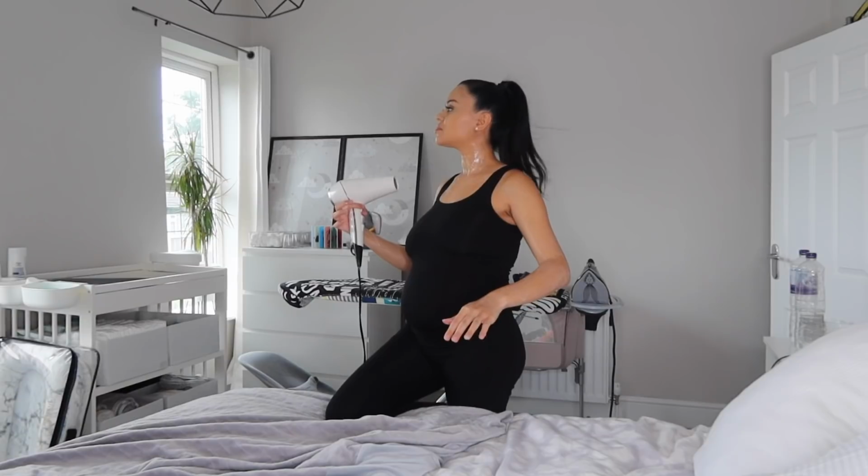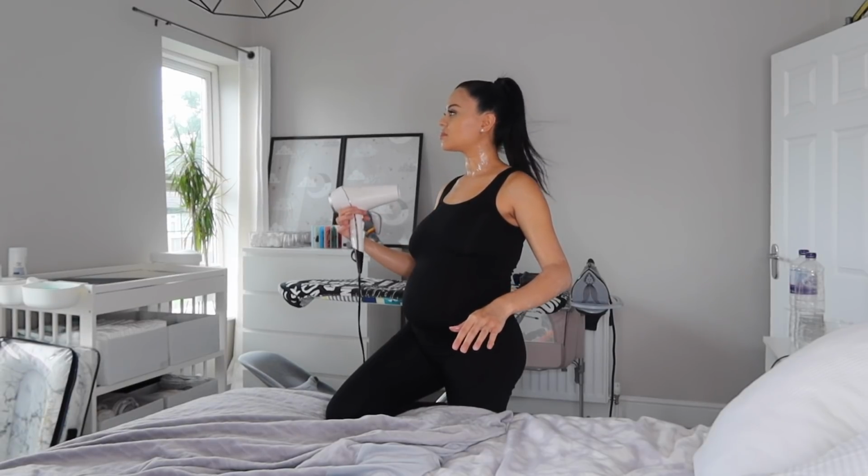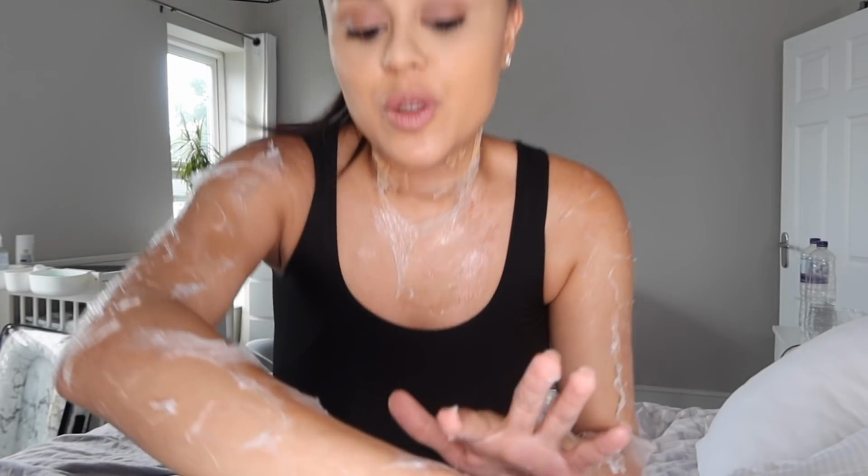Oh, I just wanted to add, even though everyone knows what PVA glue is because it's what children use in nurseries and primary school, PVA glue is non-toxic, which is why I'm doing this. So it is pretty safe. PVA glue has now dried. I've peeled most of it off, so it looks like my skin's peeling.